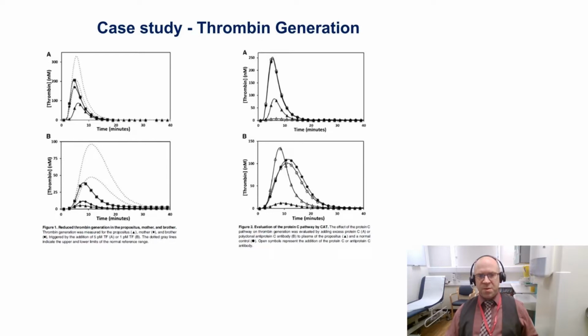a prolonged time to peak, a reduced ETP. So he's got a very, very abnormal thrombin generation in the context of completely normal results for every other aspect of hemostasis that we tested. And this was replicated in 5 picomolar and 1 picomolar tissue factor. Interestingly, his mother and his brother, who are shown here with his mother in circles and his brother in squares, also showed reduced thrombin generation, but to a lesser extent than the presenting patient. And interestingly, the brother, looking at panel A, is right at the bottom end of our reference range.